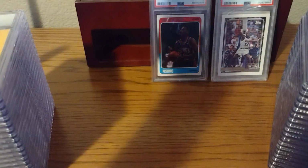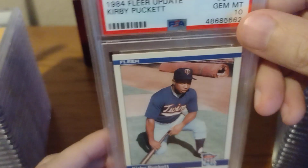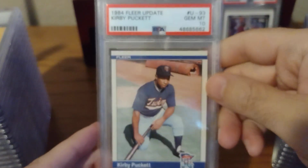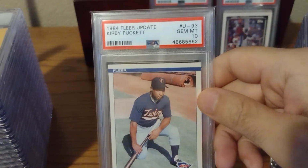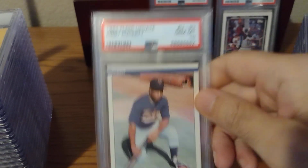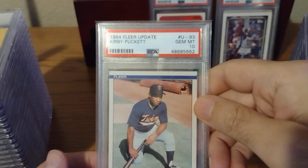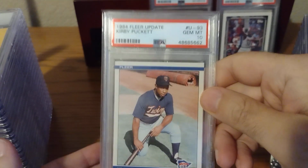I'll show you three of the cards. So this card I bought in a lot, and the lot was $100, and it had tons of Kirby Puckett. This is when I first started collecting. This is one of my dream cards when I was younger. So really this card cost me about probably $50. And then I graded it, and now this card sells for about $1,200. The prices, I mean, PSA 9 is $300.